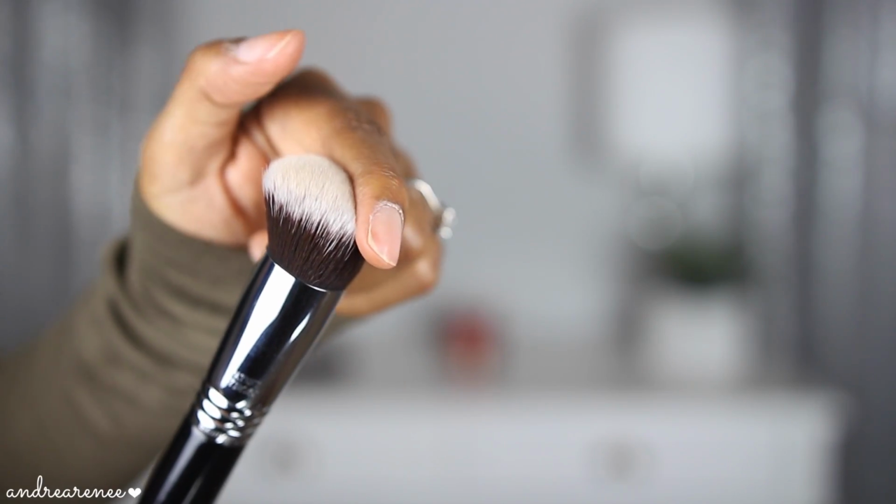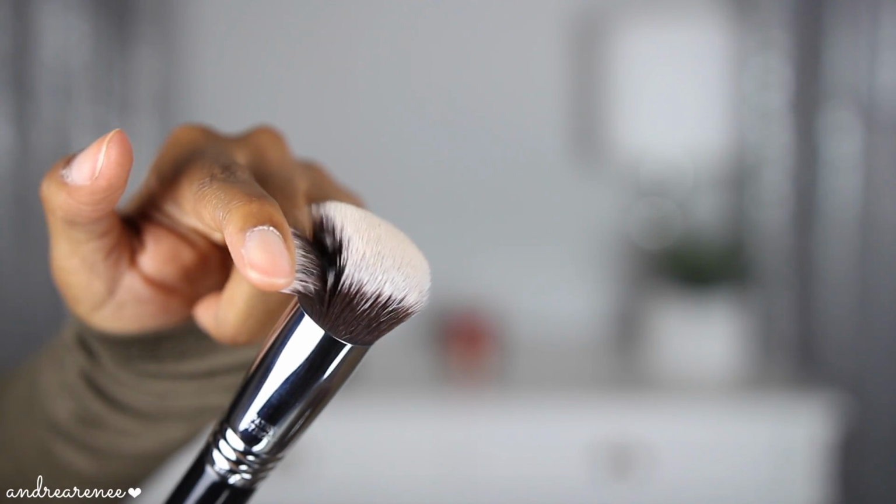It is the perfect brush to use if you're applying a stick foundation, or even stick contour, stick highlight. This brush is really, really good for that. And I know you can use it for so many other things, but I just personally like using it for a stick foundation. Love.